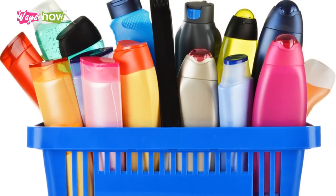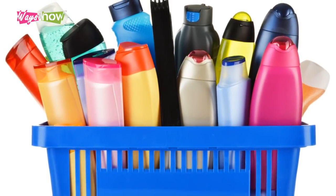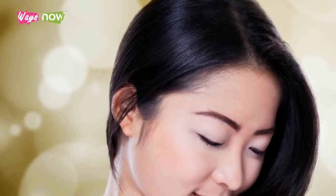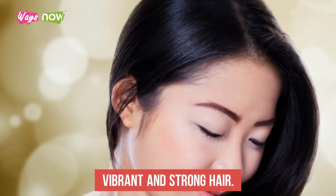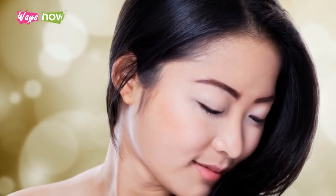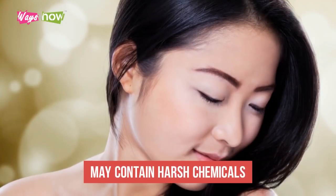Although there are a lot of commercial products on the market today which promise to make your hair thick and silky, it is important to keep in mind that you don't have to spend a fortune to make that happen. Nature has provided us with all the things we need to have vibrant and strong hair. Before you even try expensive hair products that may contain harsh chemicals, give the natural methods a try first.